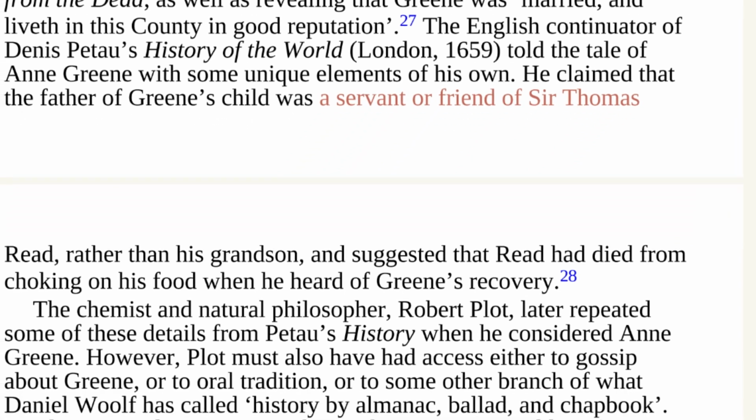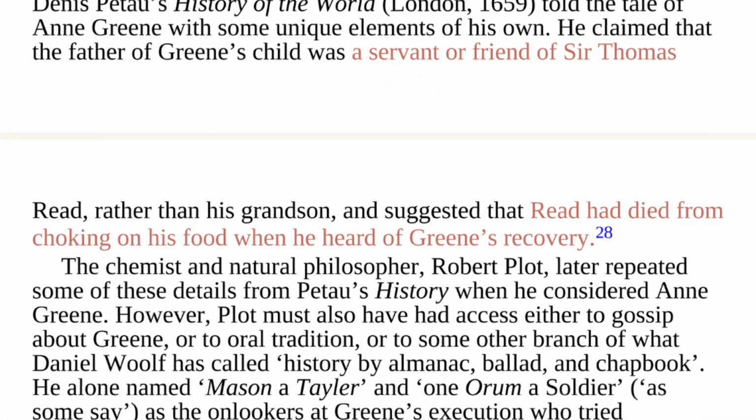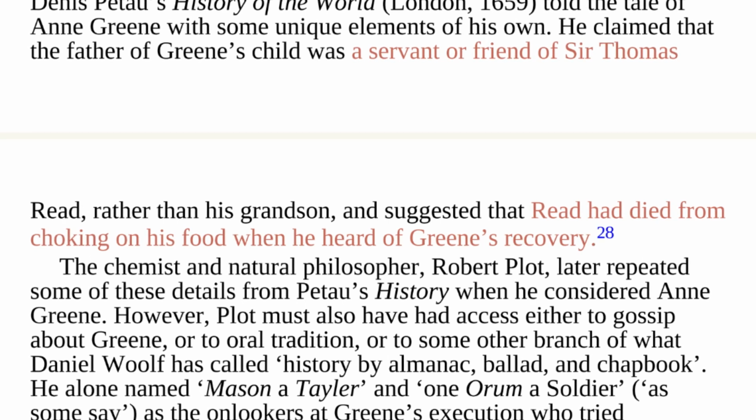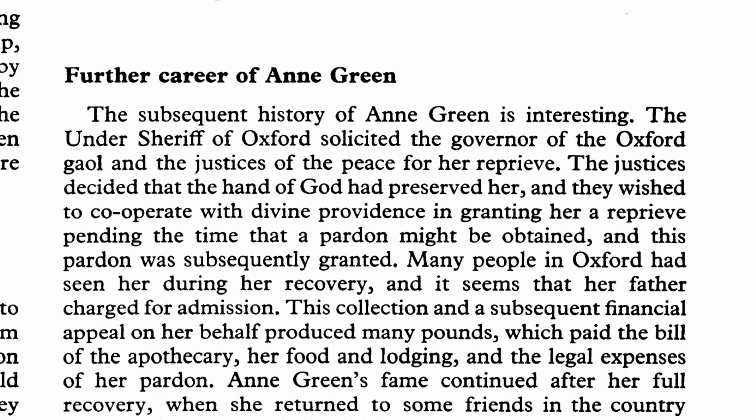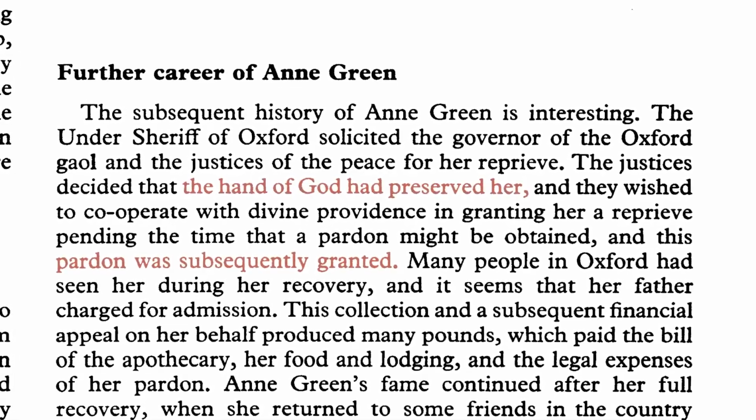Well, 3 days after Anne's execution, Sir Thomas would meet the exact same fate he had intended for her, as he passed away himself. While the cause of his death remains unclear, it is said by some historians that Reed died choking on his food when he heard of Green's recovery. With Sir Thomas gone, there was no longer any prosecution to uphold the charges, so the court declared Anne as pardoned, as the hand of God had preserved her.